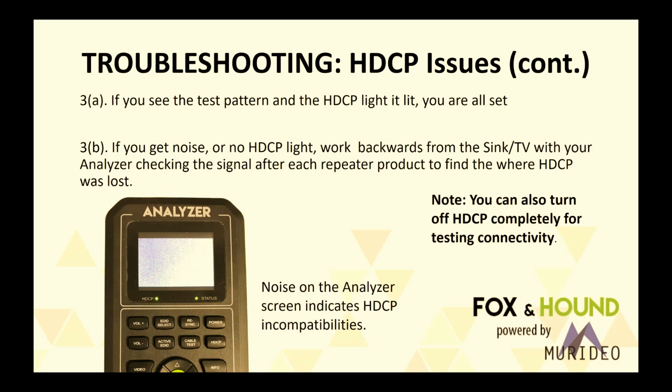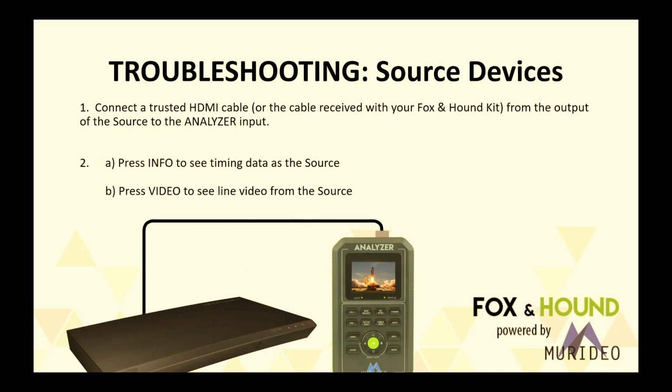Another note, you can also turn off HDCP completely for testing connectivity. So if you basically turn it off and then you get the SMPTE bars or the test pattern, you know some component in the system is the problem, and then you have to backtrack through the system and test each component for compatibility with HDCP.